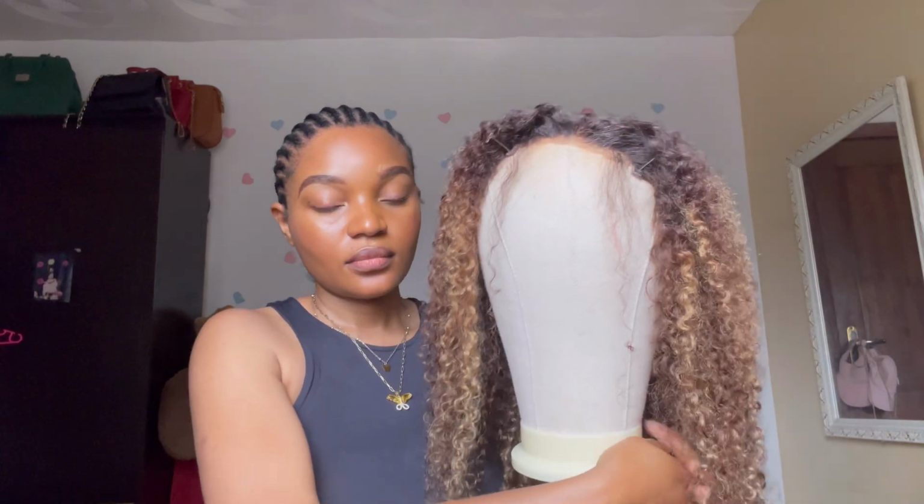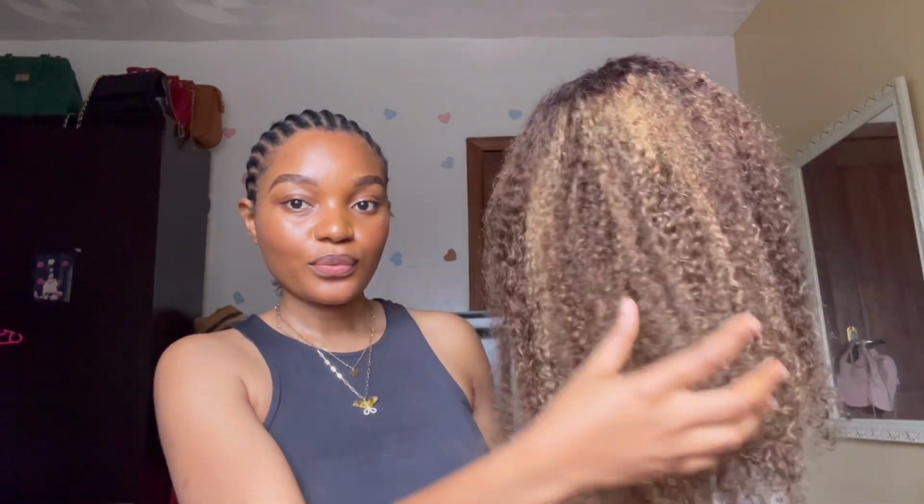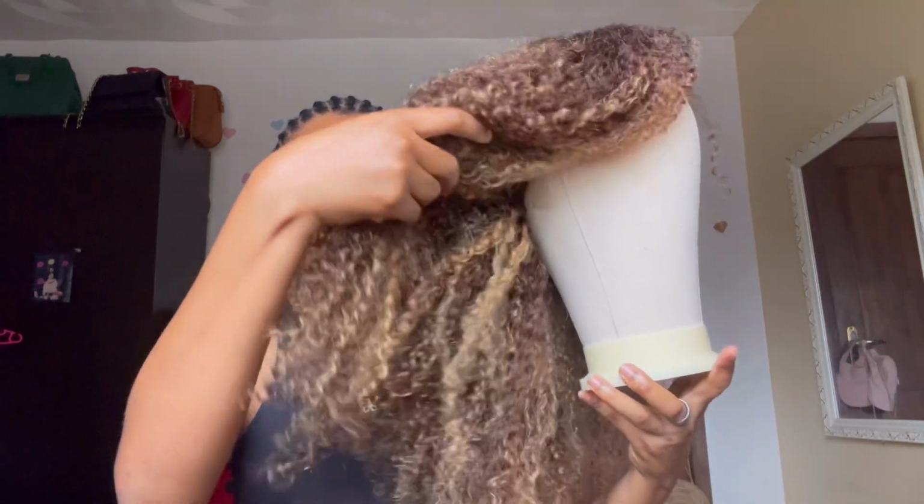Guys, look at how beautiful this wig became after diffusing it. The hair is so luscious. Just look at the color on this wig. The color is just what I love. And I went ahead to style the wig on my head, used some got2b spray, did my baby hairs, and that was all I did.